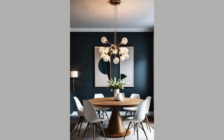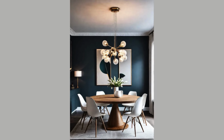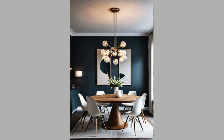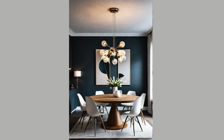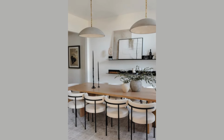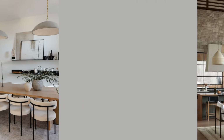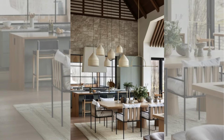Let's talk about modern dining room decor. Clean lines, minimalistic designs, and a neutral color palette are key. Start with a sleek dining table, pair it with stylish chairs, and add a statement chandelier or pendant lights for a touch of elegance. Keep the decor minimal, with a few well-chosen pieces, like a modern vase or abstract art.